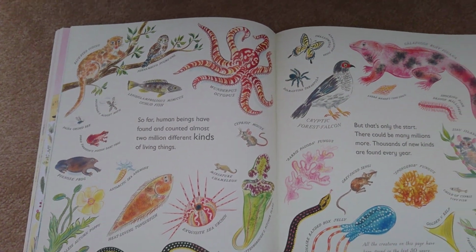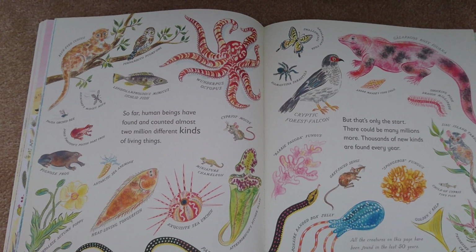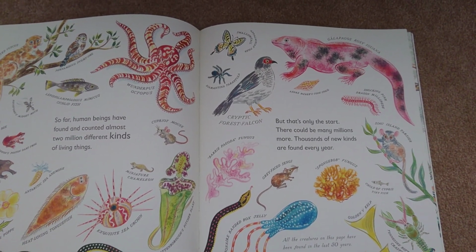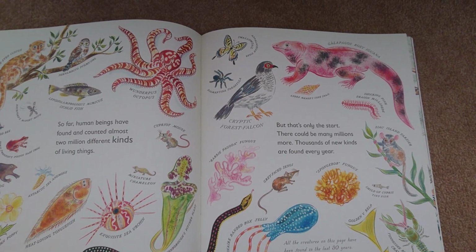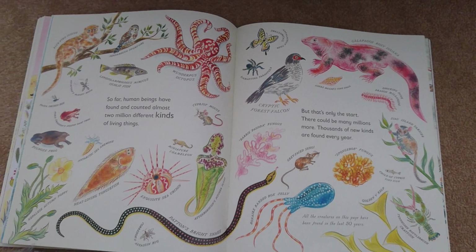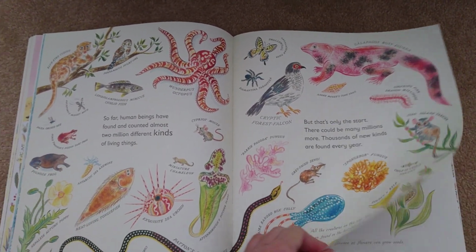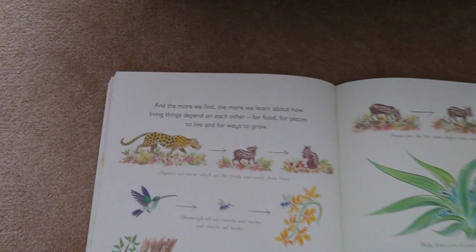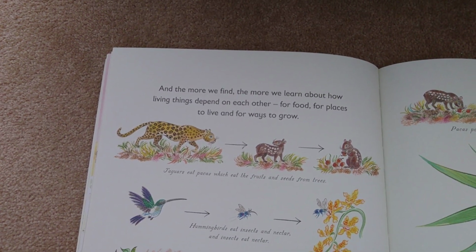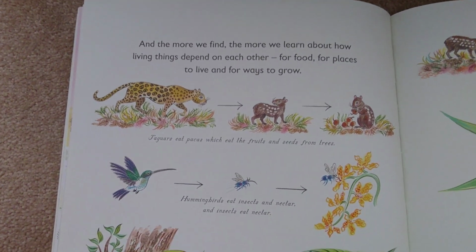So far, human beings have found and counted almost 2 million different kinds of living things. And that's only the start. There could be so many millions more. Thousands of new kinds are found every year. And the more we find, the more we learn about how living things depend on each other for food, for places to live, and for ways to grow.